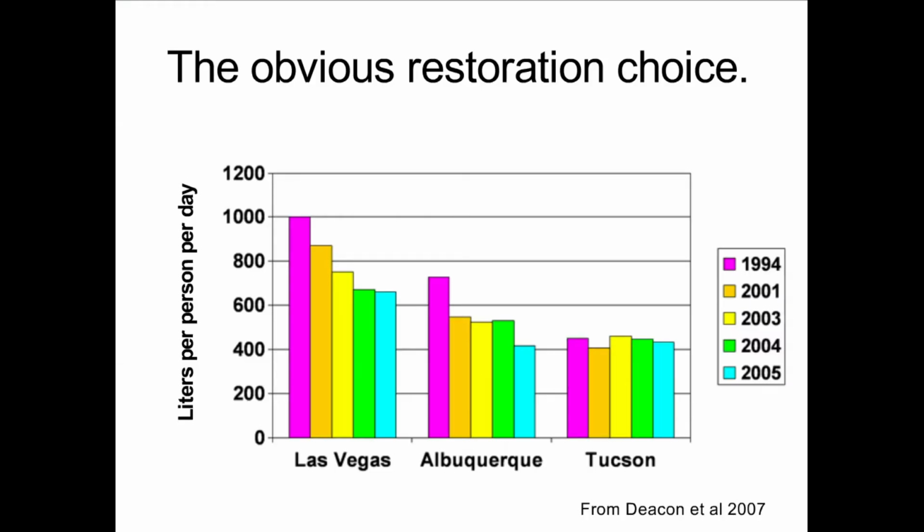Well, the simplest argument is at least get the water use by people in Las Vegas down close to other people in arid systems. So, just that would reduce the amount of water use by a third, from 600 down to 400 liters per day. And so if you could somehow restrain growth in this area, although it continues to be in the top fastest growing areas, just simple water conservation is probably the simplest of all solutions.